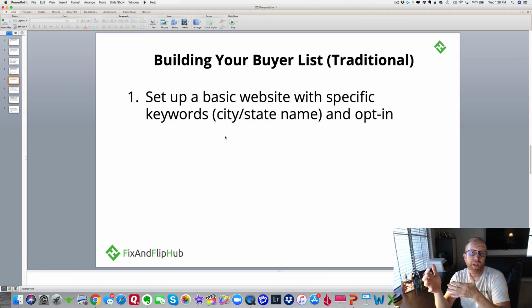Now, you could take it a step further. We don't actually do this. You could take it a step further and have a link to your current inventory. So people, after they find your website, can go and see what houses you have that are currently under construction or just about ready to go on the market or are finished, so they can see before and after photos of your properties, and it gets people really excited about your deals.